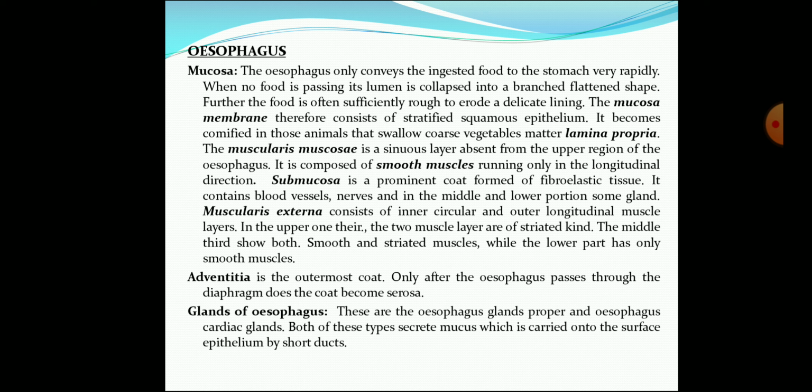In man and other mammals, this thick protective lining is of the non-keratinizing variety, but it becomes cornified in those animals that swallow rough vegetable matter, for example, cattle, horse, and rodents. The epithelial lining is deeply indented by papillae of the underlying lamina propria. In the esophagus, the lamina propria is a layer containing less lymphatic tissue than in other parts of the digestive tract.